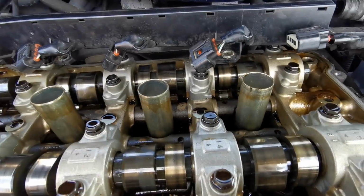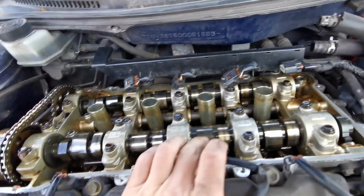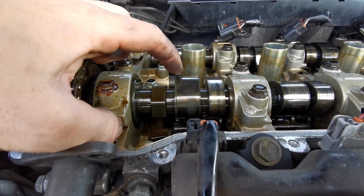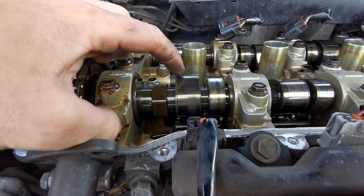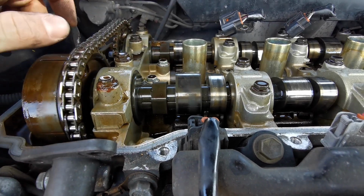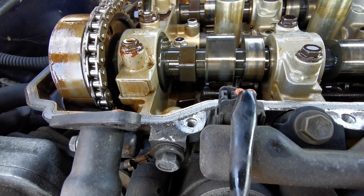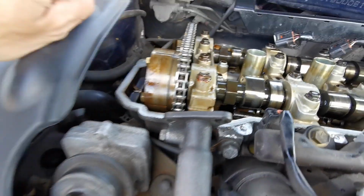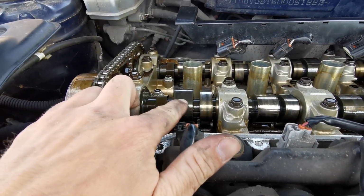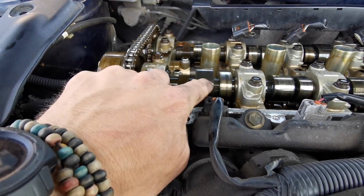Minor observations. So my understanding of this, and again please correct me if I am incorrect, you have two lobes. You can maybe see the advance, the duration and the lift on this bigger lobe is greater than the small lobe, and so that's the variable valve timing. I think you also get some advance from this as it switches over, but basically each of these does a pair of valves, and you're either running on this one or this one.